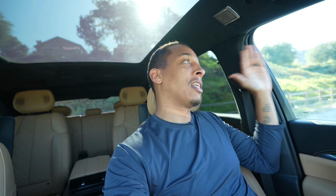And that, to me, shows that they're paying attention to little details, because you'd be surprised how many cars and SUVs I get in that don't do that, and they have a big old gap right here and the sun just beaming through and burning your retina. You know what I'm saying? So I have to mention the sun visors are massive, they detach, and they extend, and they block out all the sun.